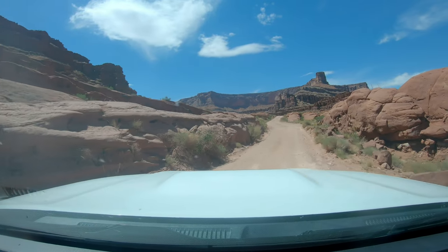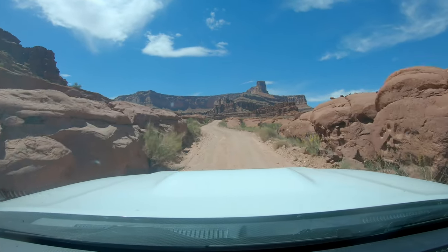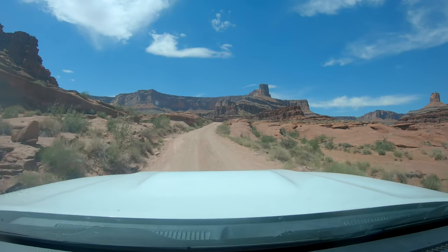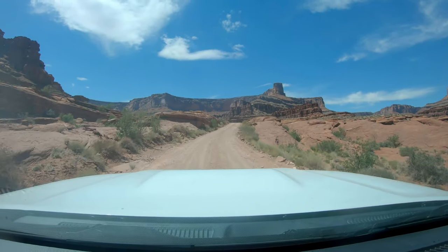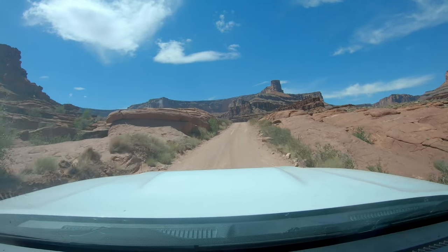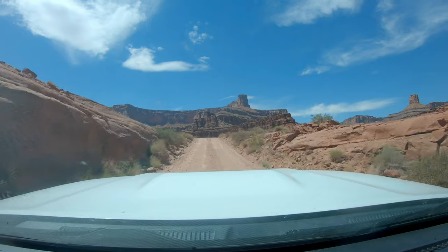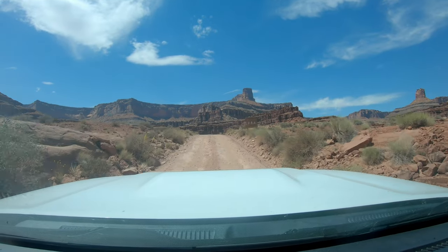It's been a beautiful drive, really rough, but really beautiful. Hard to make good time just because of how rough the road is. You can't go over 20 miles an hour at the fastest. A lot of it's more like 10 miles an hour.